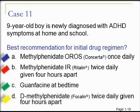So back to our patient, our 9-year-old boy. As I mentioned, stimulants are the drug of choice. He's having symptoms at school and at home. So that suggests that he's going to need a longer acting agent than one of the more immediate release type things. So methylphenidate IR and dexmethylphenidate are both short acting, and so probably not the best option on a 2-dose per day regimen for this patient.